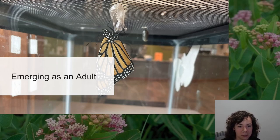This little 6 hour time period is actually how I was able to get the photo that's in the first slide of me with a butterfly on my nose, because it was still in that 6 hour time frame. So it couldn't fly away from me, which made for a good photo shoot.